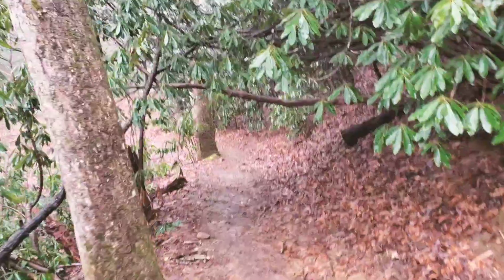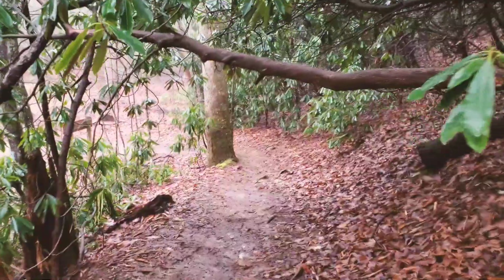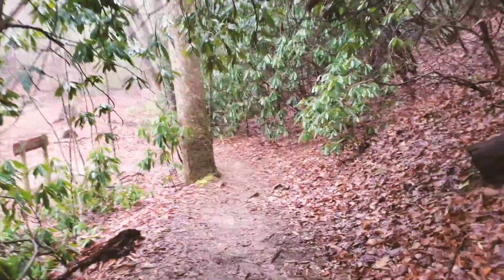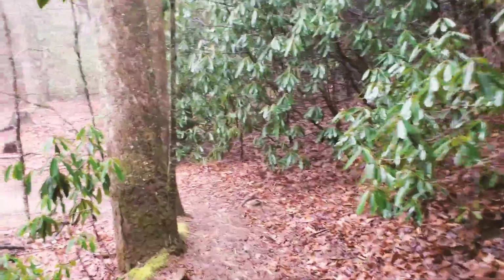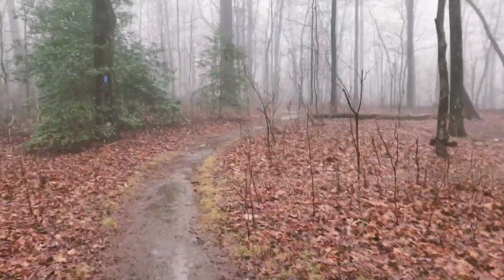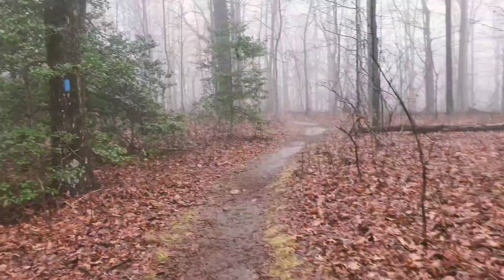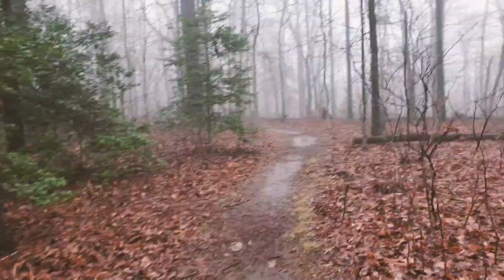The umbrella on top of my head does have its drawbacks though. It makes me a little bit taller, so I gotta duck under stuff like this right here. See how it goes. Mission accomplished. Despite the rain, it's pretty nice out.